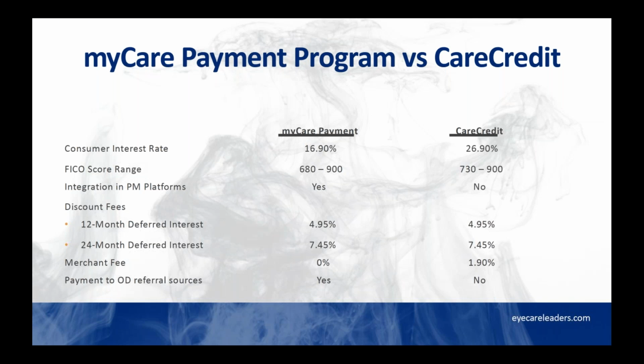We don't charge that. Our program is a line of credit program. It allows the patient to come back in, but only to your practice. So when we approve an individual for $10,000 for a procedure, if they only use 5 and they come back 6 months later, as long as they're making their payments, they can access the other 5 that sits there, but only at your practice. So it gives you that ability to manage your patients rather than having them go around town looking at different options. And again, we talked about the payment to the OD referral sources. We do that, and Care Credit does.